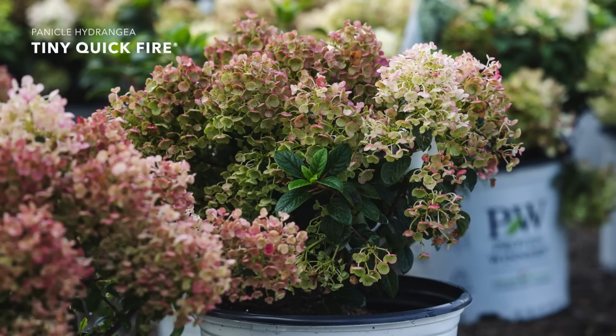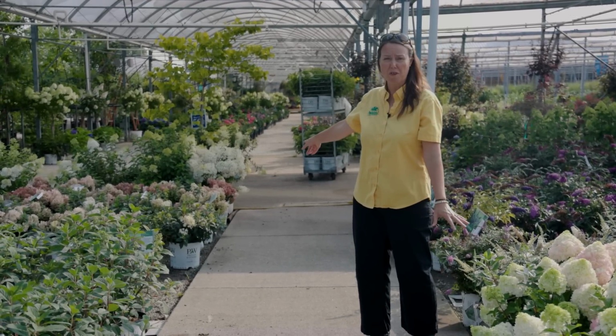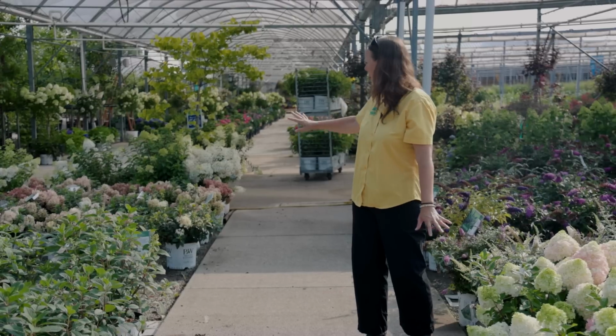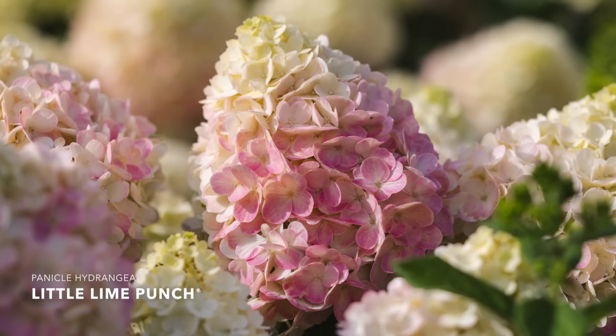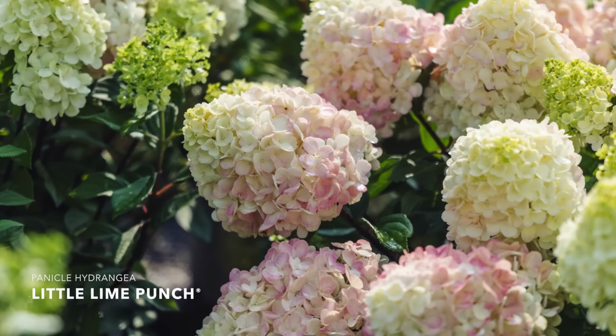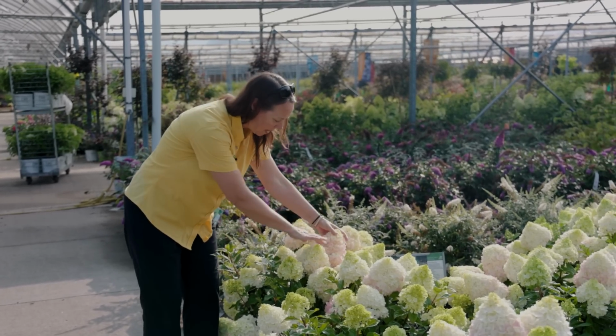But next to them, look at these smaller panicle hydrangeas. And there's Tiny Quickfire. She's in the distance, and that is the most compact panicle hydrangea on the market right now. Beautiful, petite. She's under a foot tall right now, which is amazing, but loaded with flowers and really starting to blush up. This is Little Lime Punch. Sorry, guys. Lots of varieties here, but Little Lime Punch, look at these flowers. This is one plant, beautiful, covered in not only early buds, but later stage flowering panicles.